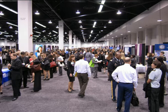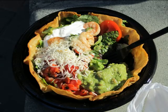This was taken Tuesday morning at the morning session. There was another session again Tuesday afternoon. This is my lunch. Tostada camarón con toro. It was delicious.